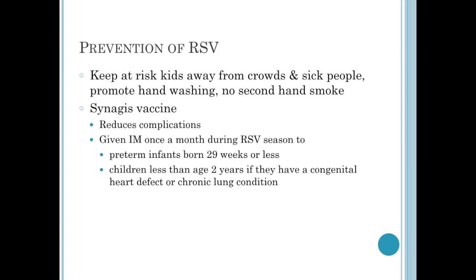One of the best things that we can do is prevent RSV, and we can do this by keeping at-risk kids away from crowds and sick people. Promote hand washing in all environments, schools, markets, hospitals, clinics, and then avoid secondhand smoke.